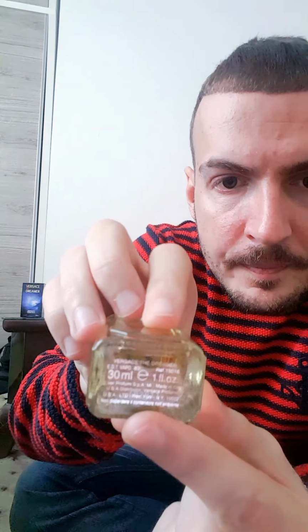And at the end it has the batch code, and it says Giver Profumi made in Italy. So from this you can see that this is the vintage version. All in all, a 10 out of 10 bottle. I have maybe never seen a bottle like this.